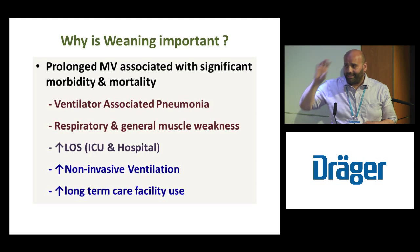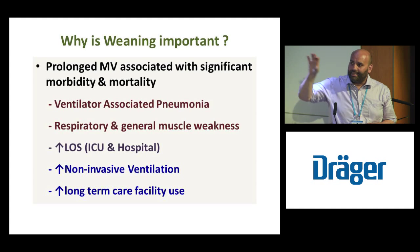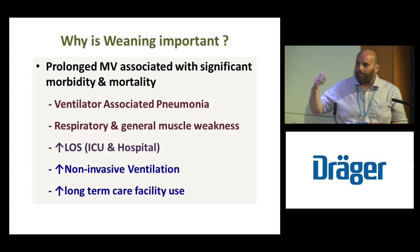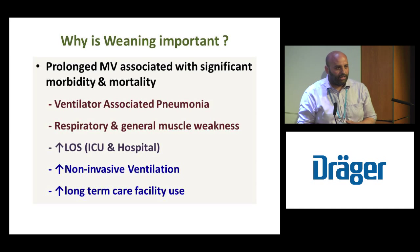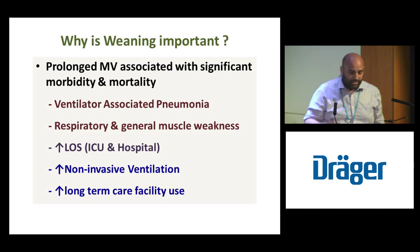And I think what's particularly fascinating, that even if you wean patients from invasive mechanical ventilation, it's the final step, that there's a knock-on effect further down the line. You're far more likely to be in an assisted care facility 6 to 12 months later, even though you would have been weaned successfully from mechanical ventilation. And obviously that's using an adjunct such as NIV.